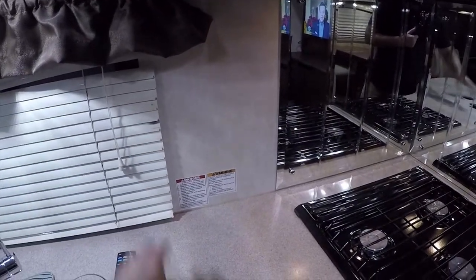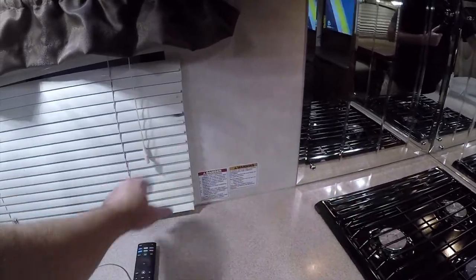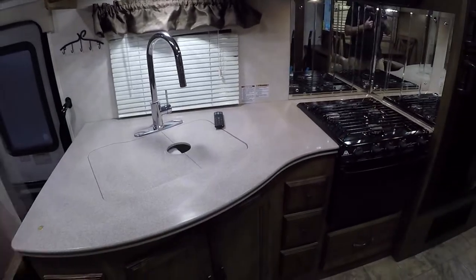And there's a metal blind here because this is a flammable location. They don't have flammable material next to the cooking area.